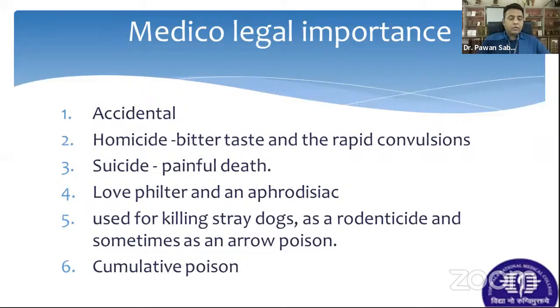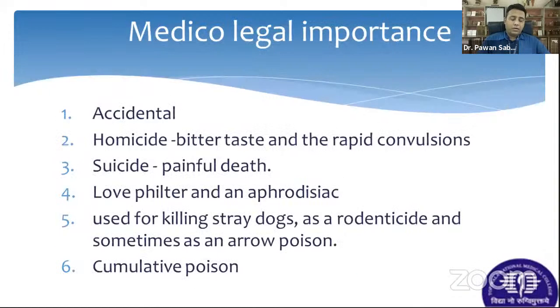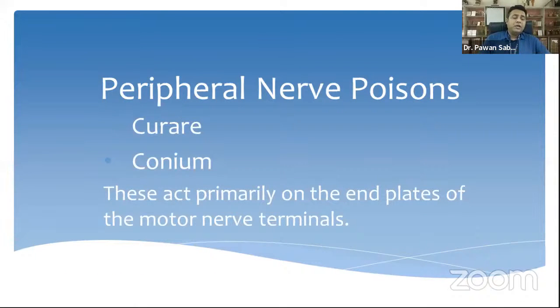So this is all about strychnine poisoning. About strychnine, we need to remember the mode of action, the active principles, the clinical features in the form of convulsions, and the treatment. The next poisons are the peripheral nerve poisons, curare and conium. These act primarily on the end plates of the motor nerve terminals.